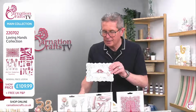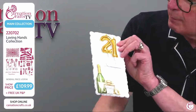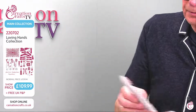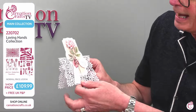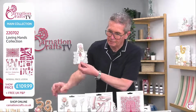Now this is again another way of using the hands, making them look like a heart, for example. Really lovely. Here we've got no hands at all, but we've got the helium balloons for a 21st birthday. This one is holding just the rose, and you're also using the Grace in Lace frame as a card blank, which is such a clever idea, isn't it? Doesn't it look lovely and effective? It is so pretty. They're so effective.